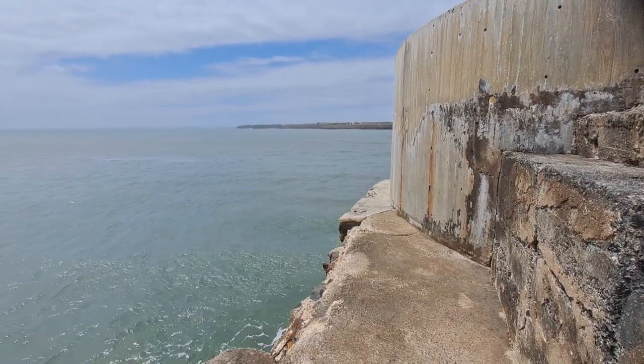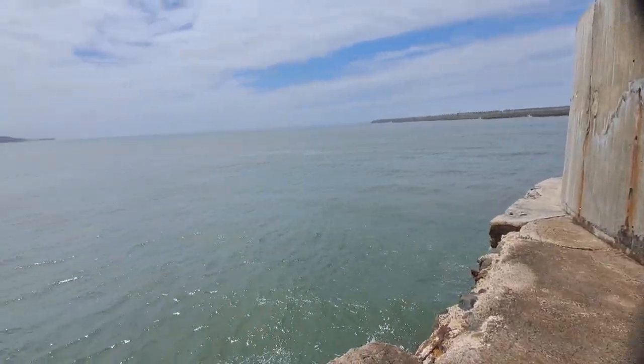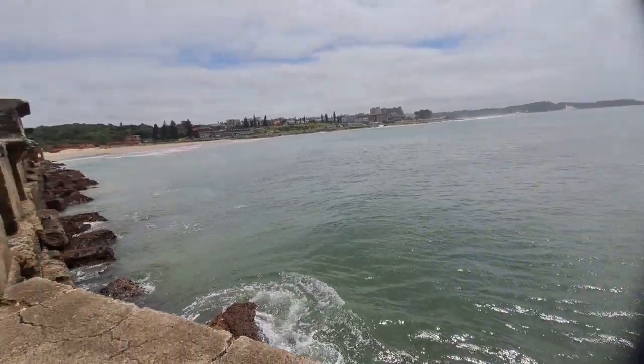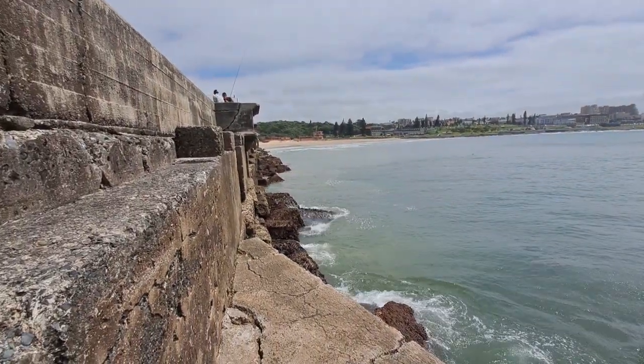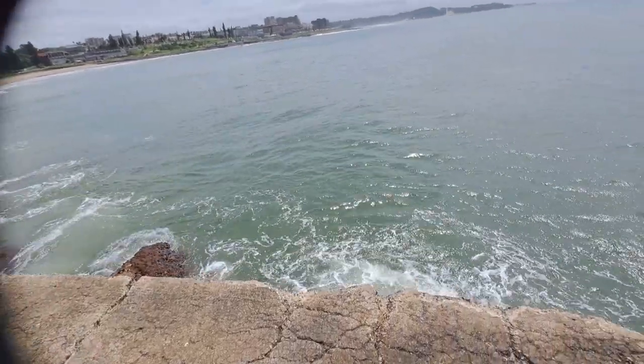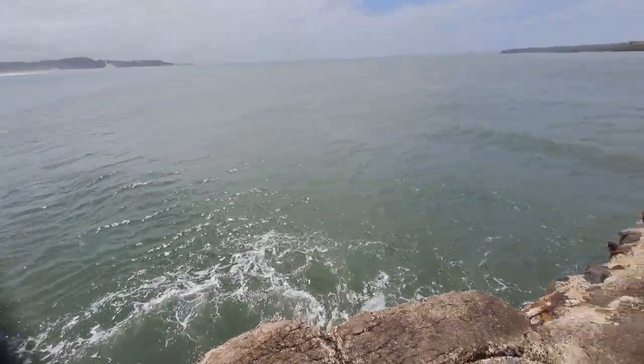Hey, we're at the mouth of the mighty Buffalo River. I'm on the short pier in East London here. Just a quick pan around to give you an idea where we're at. There's our esplanade. A couple of boys fishing some livies here. Depth-wise, we're looking at about 3-4 meters here. On the inside, it's about 14 meters with the dredge.